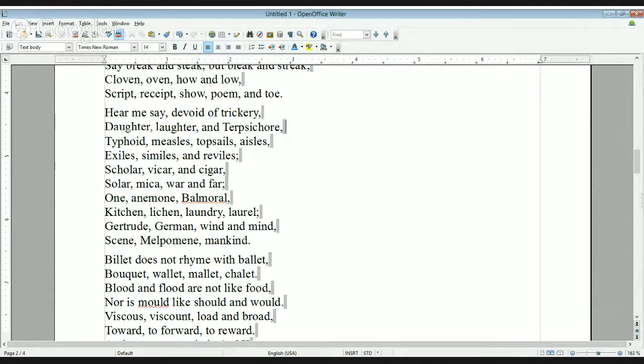Okay, it's very different. Yeah. So the point of this poem is to trick us, and they do a great job. Let's talk about the first line. Hear me say, devoid of trickery, daughter, laughter, and terpsichore. So can anyone point out some of the words that they're using for comparison here?